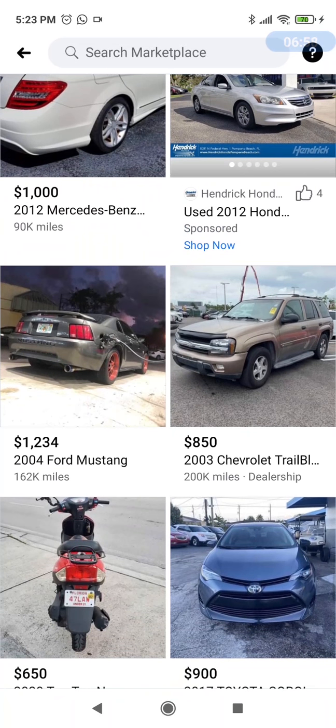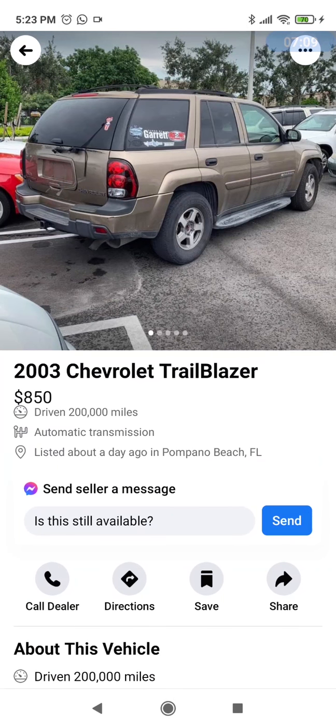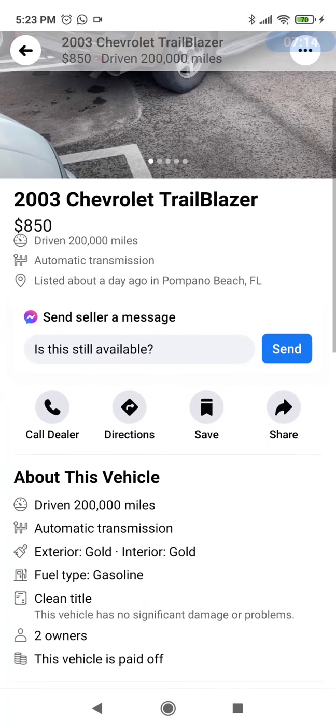Now, guys, I really need to find a way to do better filtering with this. This is ridiculous. All right, let's see here. 2003 Chevrolet TrailBlazer for 850. It's a possibility. I doubt it, but it's a possibility. Let's scroll on a little bit.